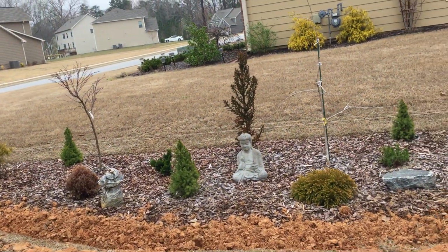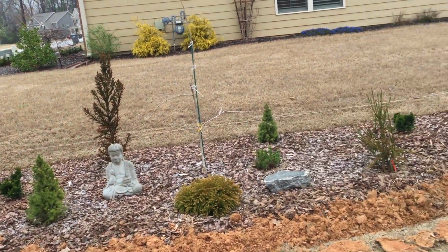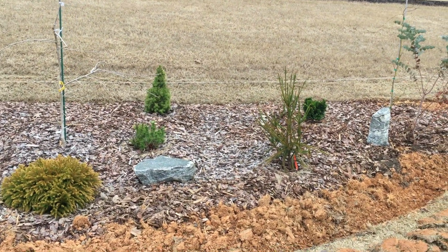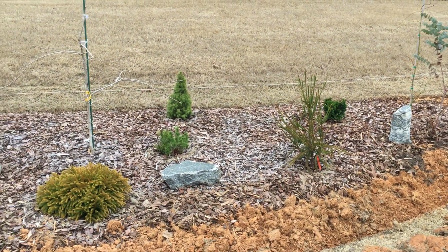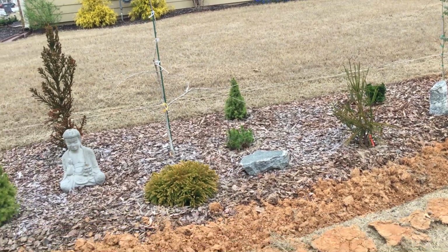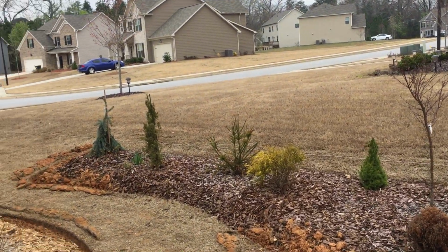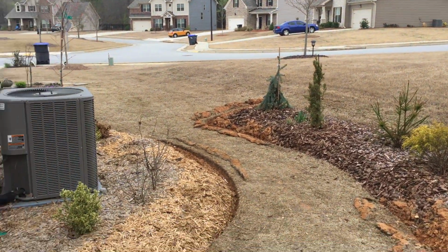And since it's warming up, I can put my fountain back on this stone. I have a fountain, but in the wintertime I take it out so it doesn't freeze over the pump. Since tomorrow is spring, in another week or so, I should be able to put it back. So there's my conifer garden.